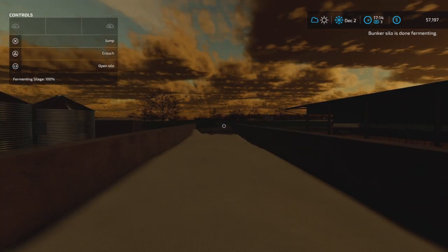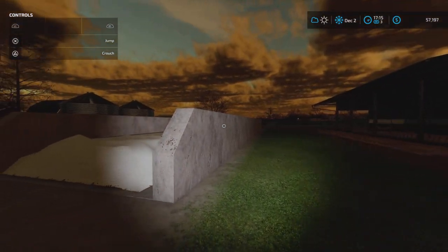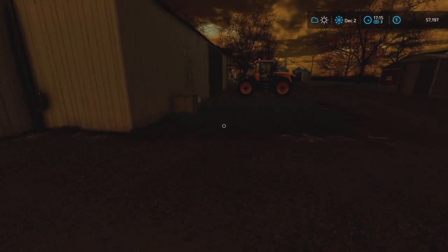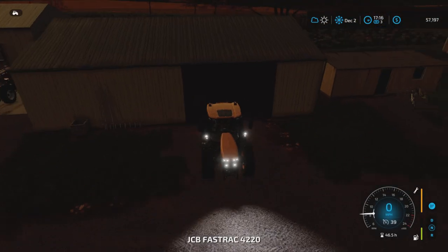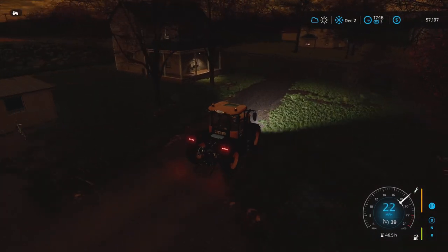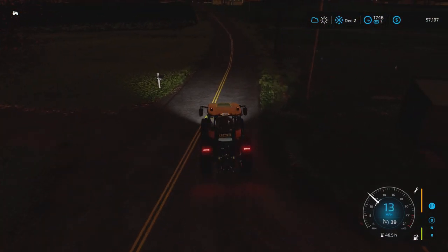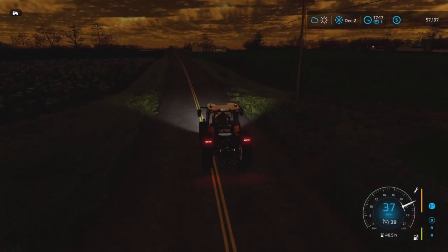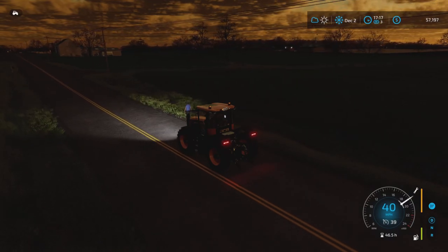Okay, it's done now. It's 5:15 though, it's dark already. I think we'll just wait till tomorrow. We'll wait till tomorrow on that. So we'll call it a day. Might have more work to do tomorrow. Do the snow clearing for the county maybe, and then get the cows in.